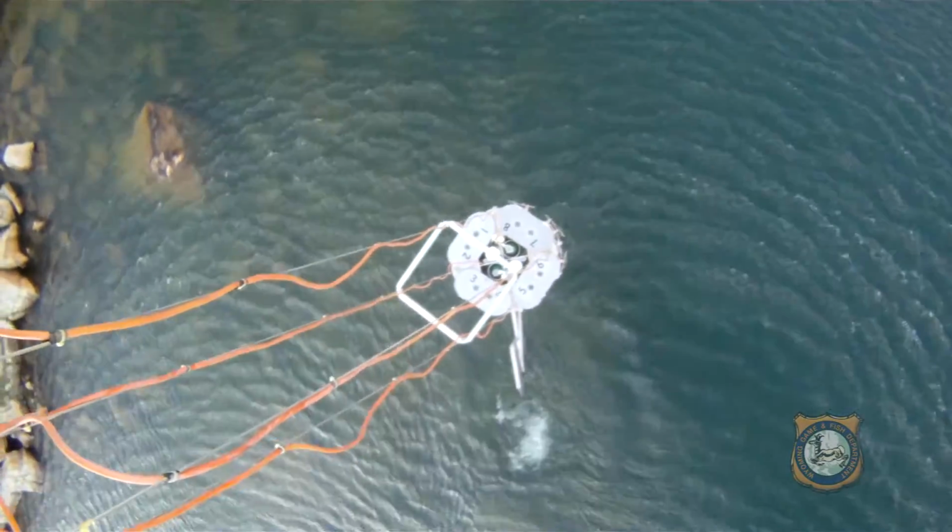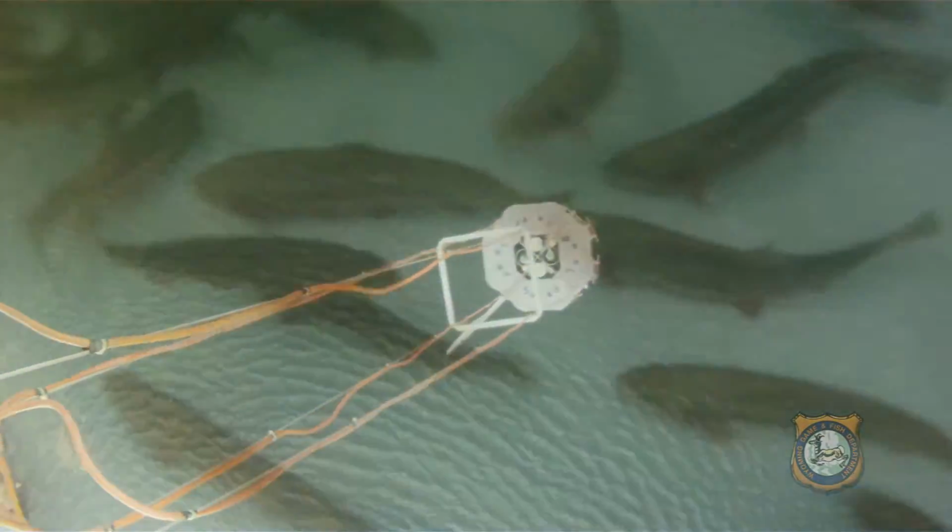But as the broodstock program continues its success, who knows? Maybe you might get lucky and catch one closer to home.